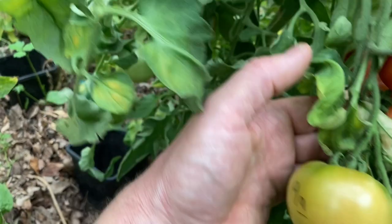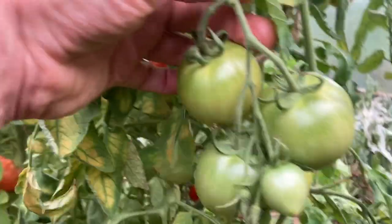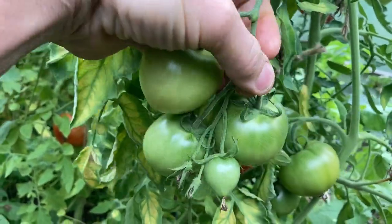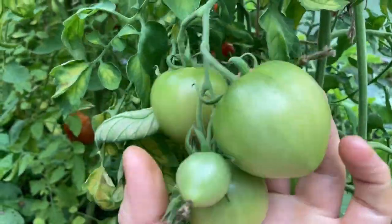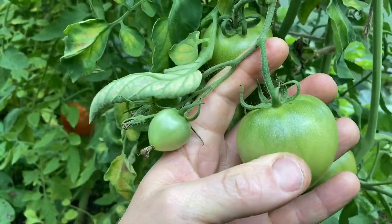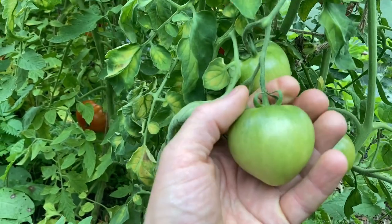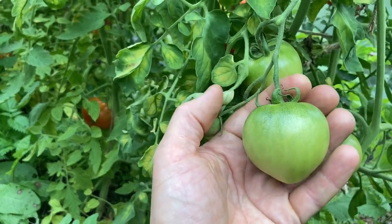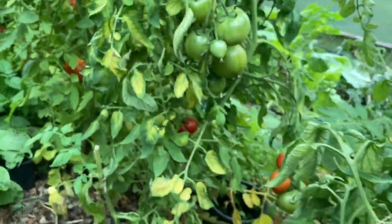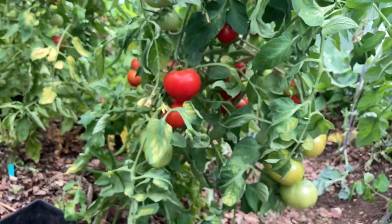But that's one plant. And then I have another one over here, which is just showing the same thing. So you can see on some of them there's a partial knuckle, which is where you would expect to pick the tomato, but it doesn't abscise from there at all. So you have to really use secateurs to pick them. But it is a highly productive tomato and quite tasty and definitely disease resistant.